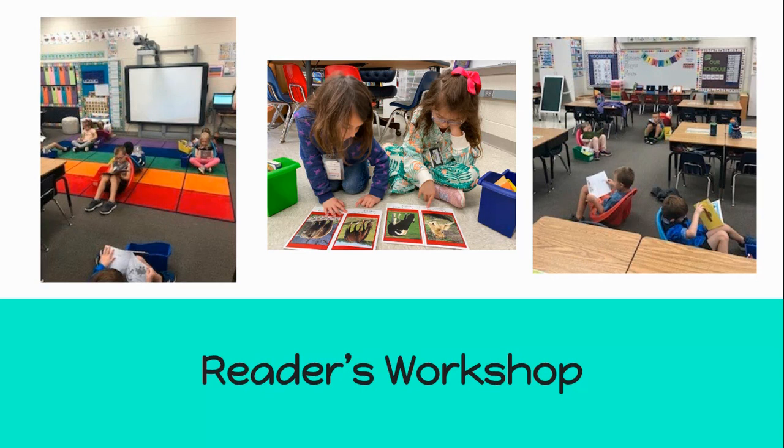A large portion of the day will be devoted to literacy learning. Students participate in a daily reader's workshop time where they read independently and with partners to practice reading skills taught in a teacher-led mini lesson.